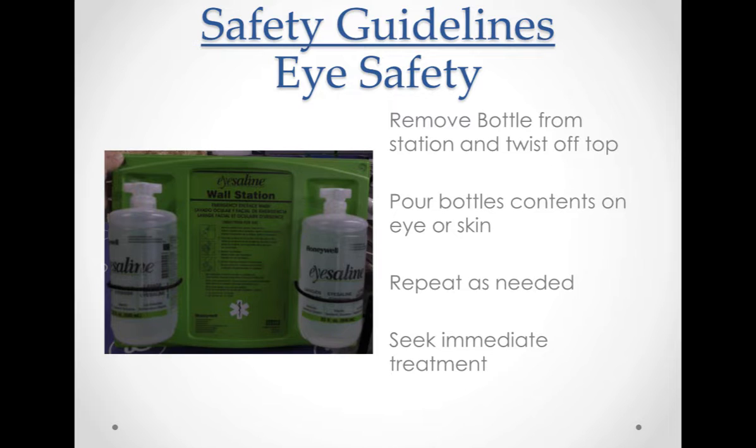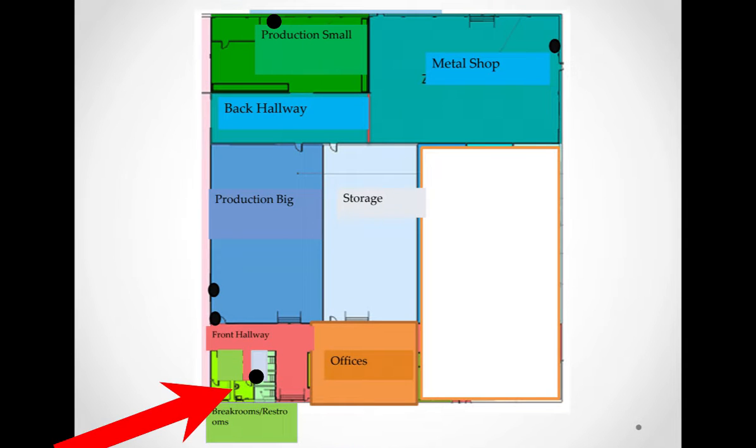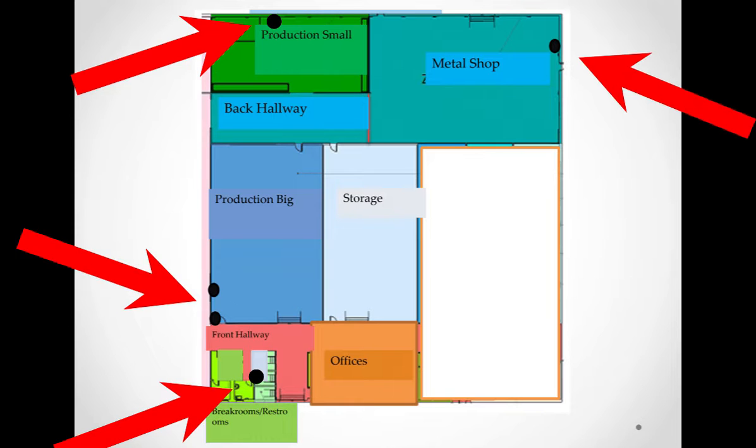The image shows an eye wash station. Each eye wash station has the guidelines for use on it. It has also been rewritten in this slide if you would like to take the time to pause and read it. There are 5 eye wash stations: 1 in the break room, 2 in the large production area, 1 in the small production area, and 1 in the metal shop.